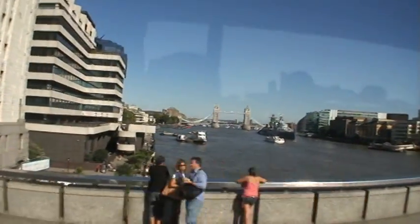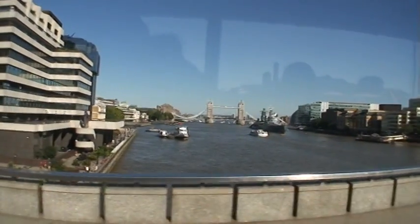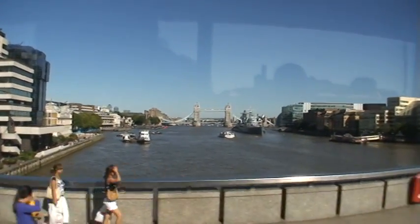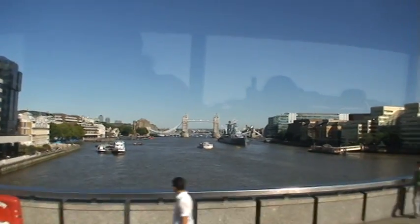Look at the road sign. London Bridge on left. And Tower Bridge, the symbol of London. Wow. So what we're going to do, we're going to park and we're going to walk up close so you can all get souvenir photo close by. The one that was falling down.